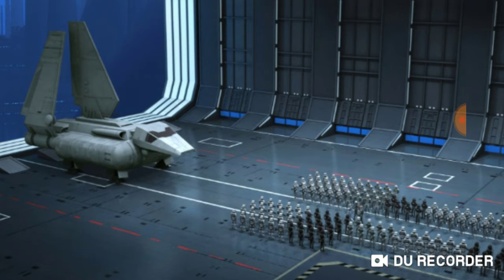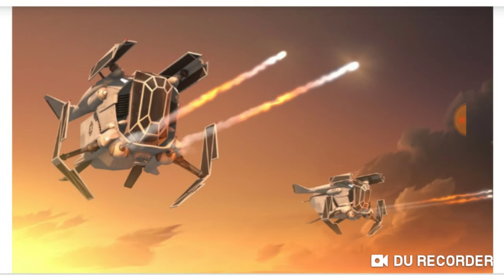Okay, another Imperial ship. We have the Imperial Landing Craft. This is probably, I guess it's doable, but it would probably be really expensive, like maybe almost $200. Really depends on the size and scale that they go for. So, that's pretty much it.